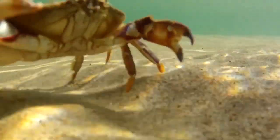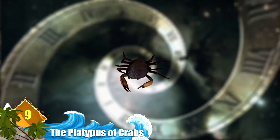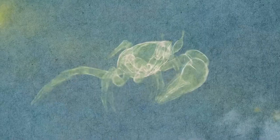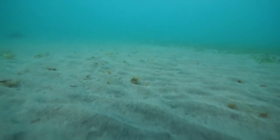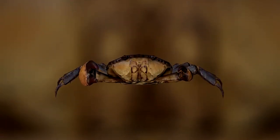Number 9, the platypus of crabs. Scientists discovered a new species of crab in 2019 that was unlike anything they'd ever seen. Dating back some 95 million years, the prehistoric animal had a shrimp-like mouth, the eyes of a larva, claws like a crab, and a lobster's carapace. Its bizarre anatomical mashup earned it the nickname the platypus of crabs. Due to its unusual legs, scientists think it was probably a water dweller and spent more time swimming than crawling on the ground. Another major departure from normal crab features was this animal's size. Many of them were no bigger than a US quarter.